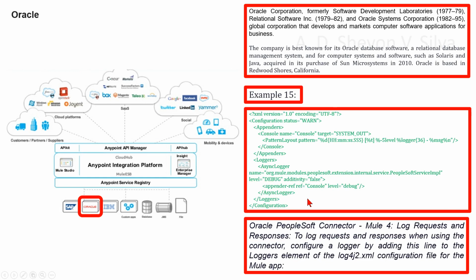Now we are considering logging requests and responses in Oracle PeopleSoft connector Mule 4. To log requests and responses when using the connector, configure a logger by adding this line to the loggers element in the log4j2.xml configuration file for the Mule app. The following example shows the loggers element with the async logger line added.